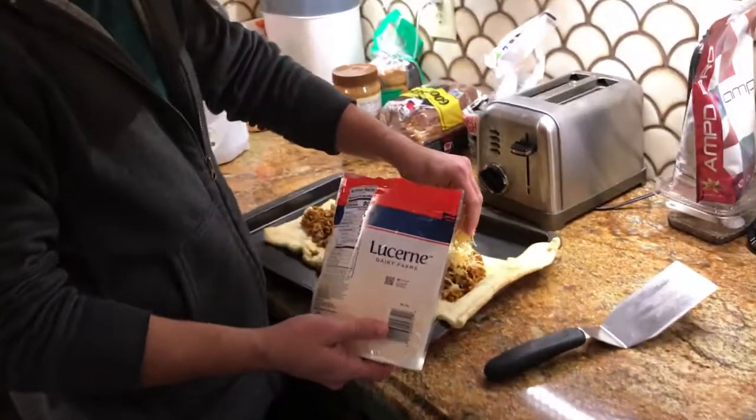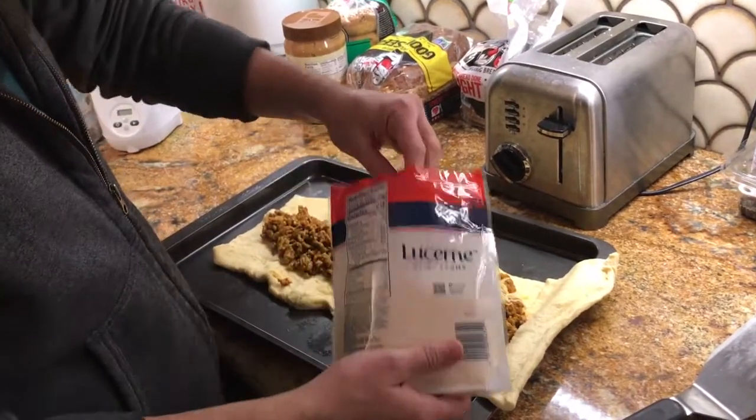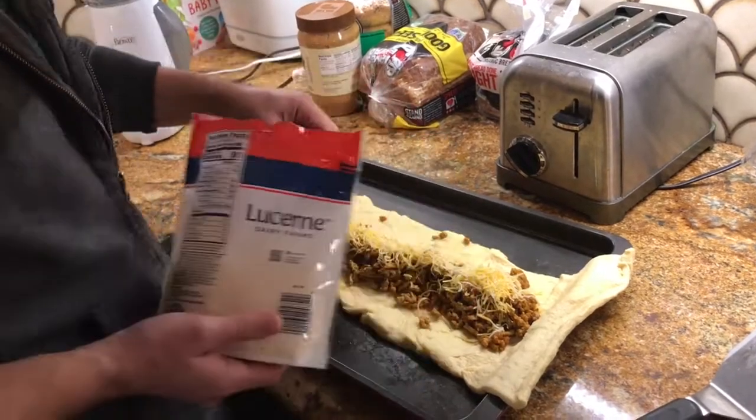Now we add the cheese. Did we ever give them the price for the cheese? I think so. How much was it? I don't remember. I'll have to look at my... The bag's blocking the meal, honey. Sorry.